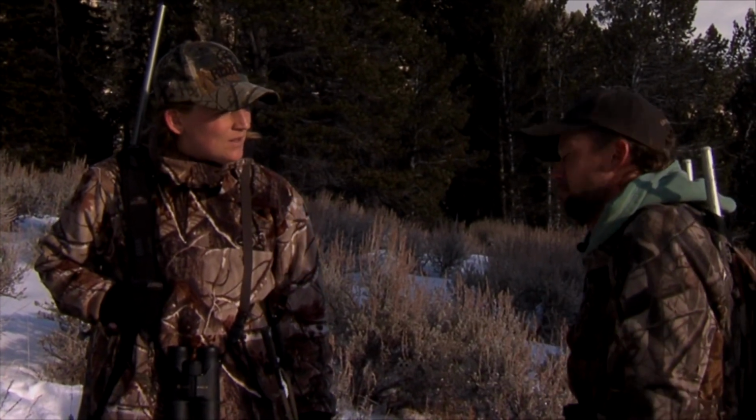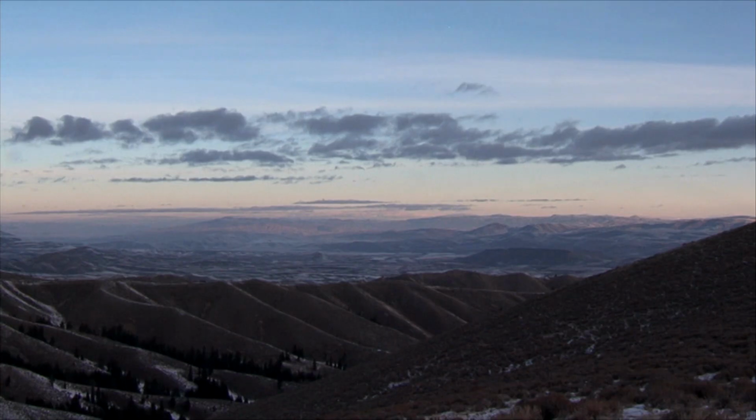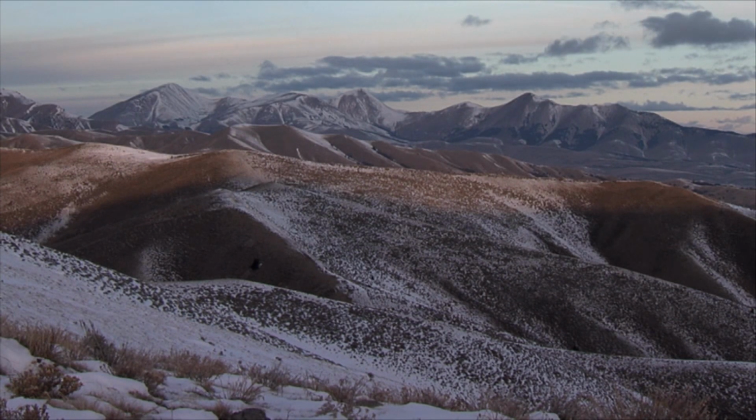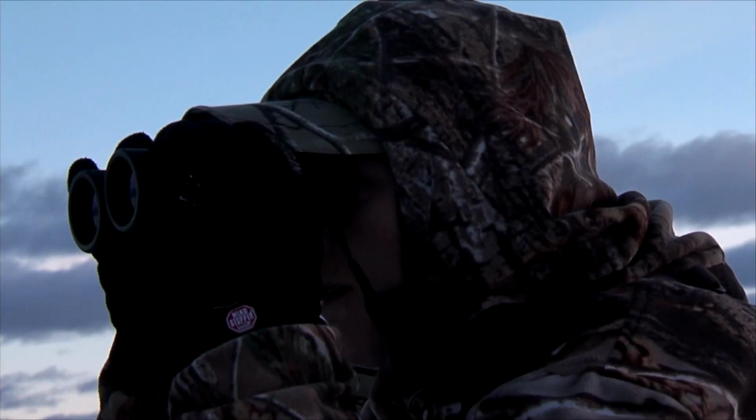Everything was solid, so. Elk calling champ and veteran guide Dan Whitmus is breaking trail on this hunt with Alaskan Christine Buell, who's on her second expedition for elk, but after her first bull. Dan was essential for knowing the area and the long-range shooting and the details that he gave me on hunting this area. This week we're hunting southern Idaho on a limited draw tag that Christine had drawn for bull elk in November.